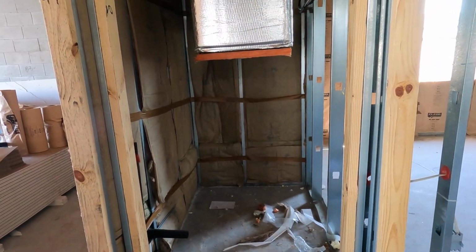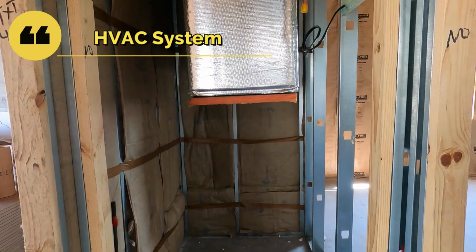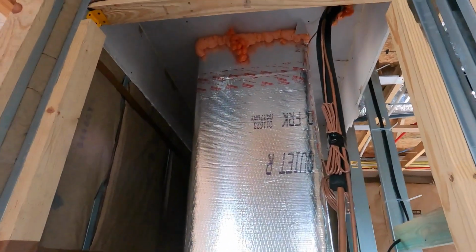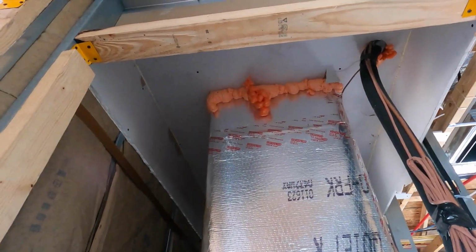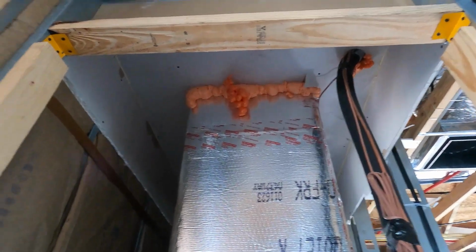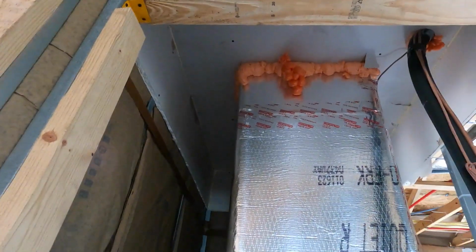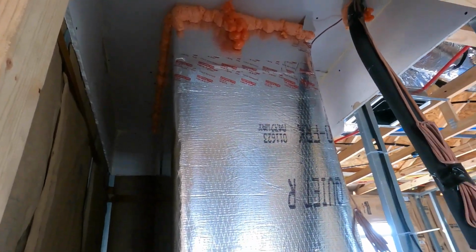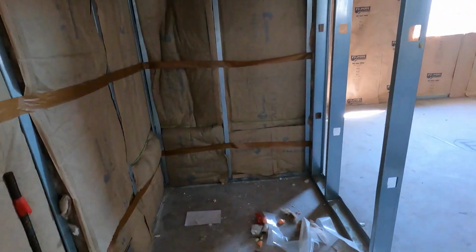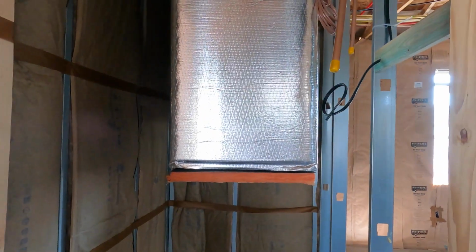This is where the air compressor for the HVAC is going to live. And here again, it's a different color, but it's still that foam sealant fire stop material that is all the way around this big piece of ductwork that gets hooked up to the HVAC air handler when it's completed.